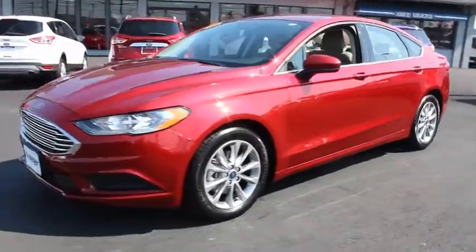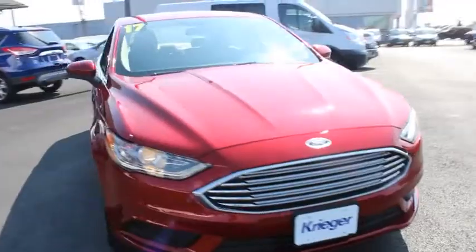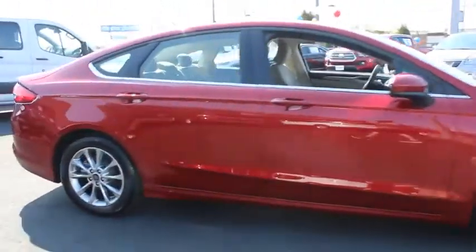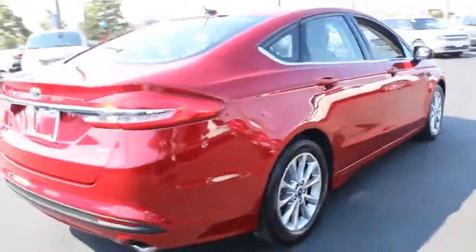Stop by and take a look at the 2017 Ford Fusion. You can have both impressive power and great economy in a Fusion. This vehicle has less than 4,000 miles. Here are some of this vehicle's great options.